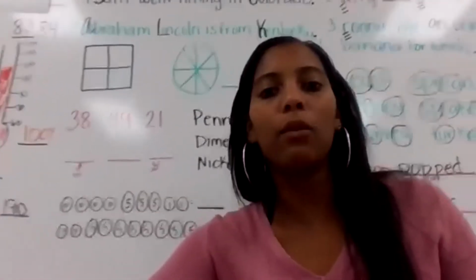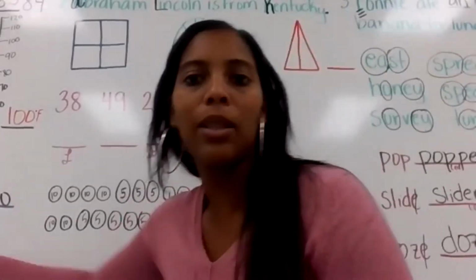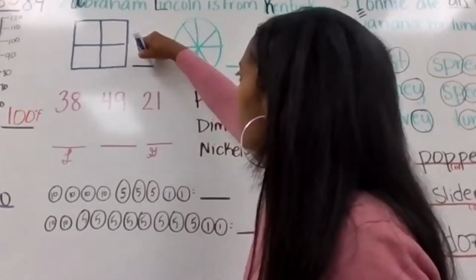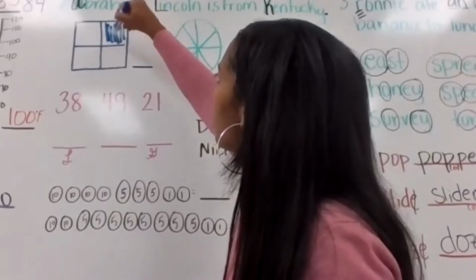All right, let's practice some fractions. So look at my squares. How many pieces do I have in my squares? How many pieces is it divided into? You can just tell me. 4. So we know that this is going to be fourths. So I'm going to go ahead and shade in 2 pieces.